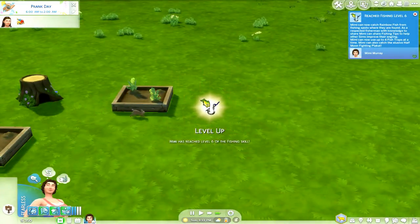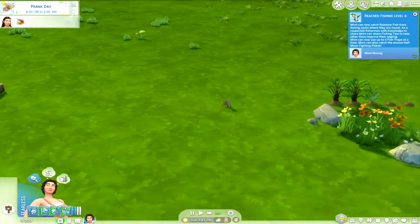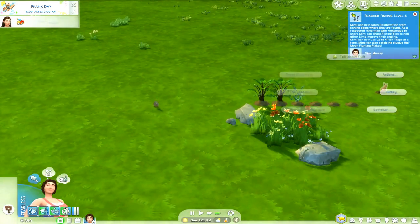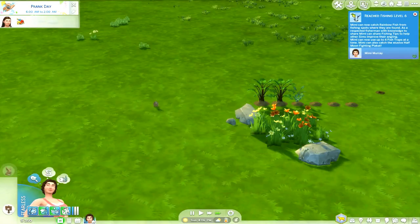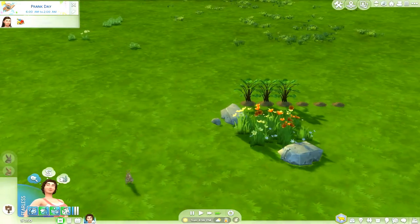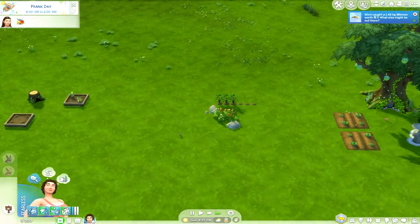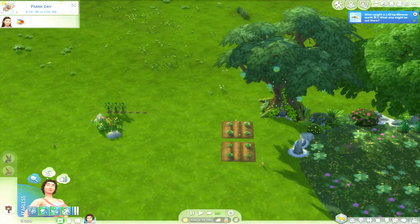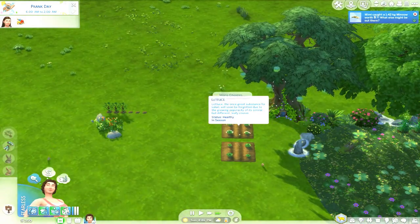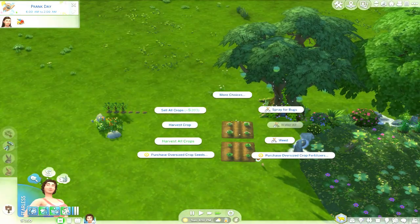Oh, we've got our little Bobby friend. Got fluff. Okay, let's have a look at flower. We still haven't met flower, so. Ooh, level 6 fishing. Oh no, we have to come and look after our plants as well. Spray for bugs, weed, and then we gotta harvest all our crops.